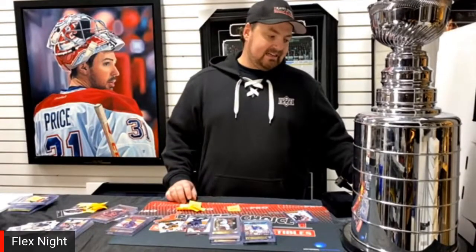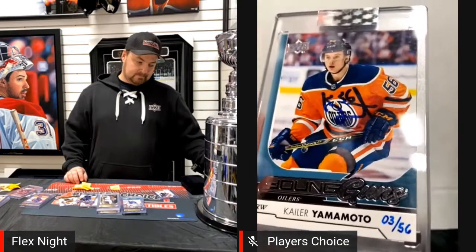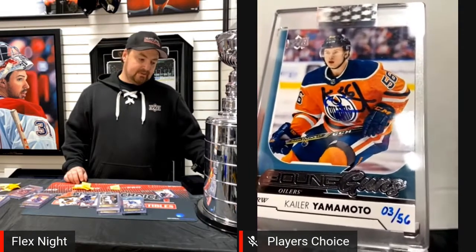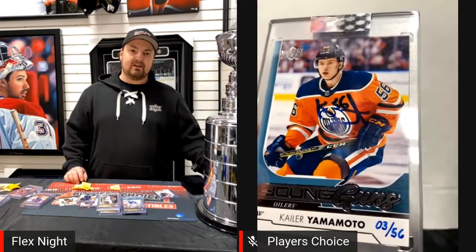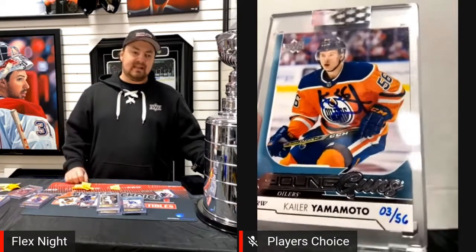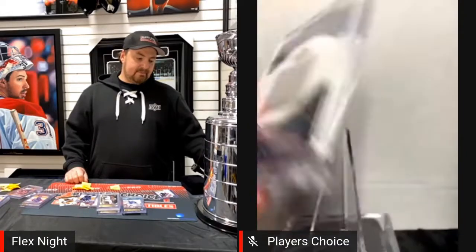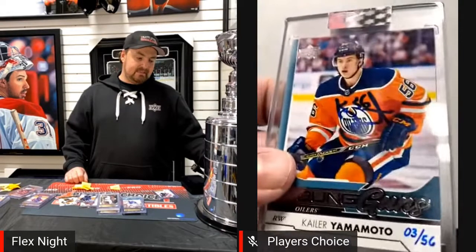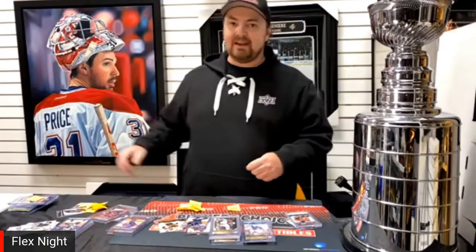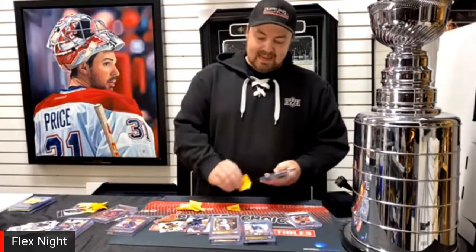And here's a Kailer Yamamoto. Here's a buyback auto. Just to show you, that's numbered out of 56. It's another buyback autograph. I really like the buyback autographs because they're the Young Gun rookie. Then they've been signed, numbered, and they've got the certificate of authenticity with them from Upper Deck. Makes them a pretty neat keepsake. I actually forgot to dig out for this. I do have the Connor McDavid out of 25. That would have been a good one to show you. Remembering some of the cards as we're here.